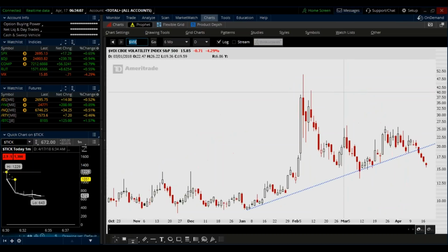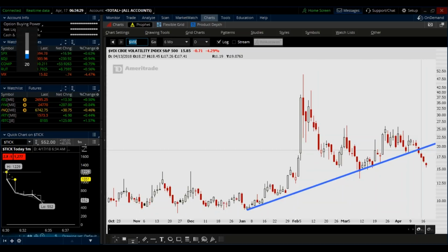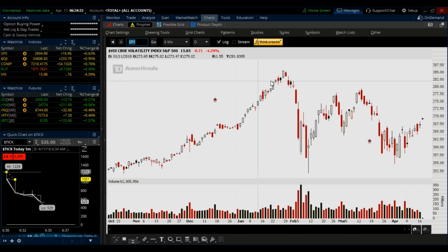From the VIX side of things, we are getting that sell-off, but still haven't seen quite the bounce in ES. So I would expect that to follow now that we've broken down below this trend line, and VIX is continuing to show decline. I would expect that to follow in the S&P here.